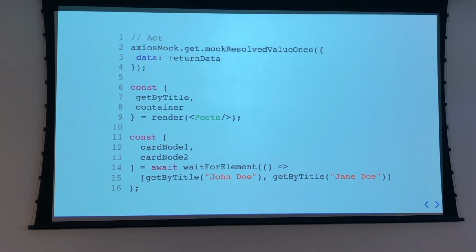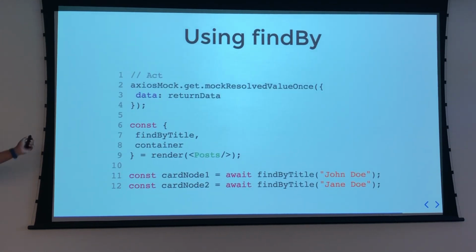So before we go to the assertions, the same action, what I'm doing here, can also be achieved with find, the find by element. That's what it's doing behind the scenes. So instead of all of that a little bit complicated code, we can just do this. Find by, and the find by title.